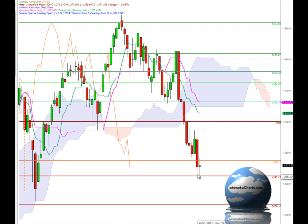Well, a continuation of the trend to the downside today, and we've had a candle that made a lower high and a lower low, which means that in the first time frame we have a trend that's down. We also have a trend that's down in the second time frame. We can see here a series of lower peaks and lower troughs in this market, a very strong second time frame downtrend. So a downtrend in both time frames.